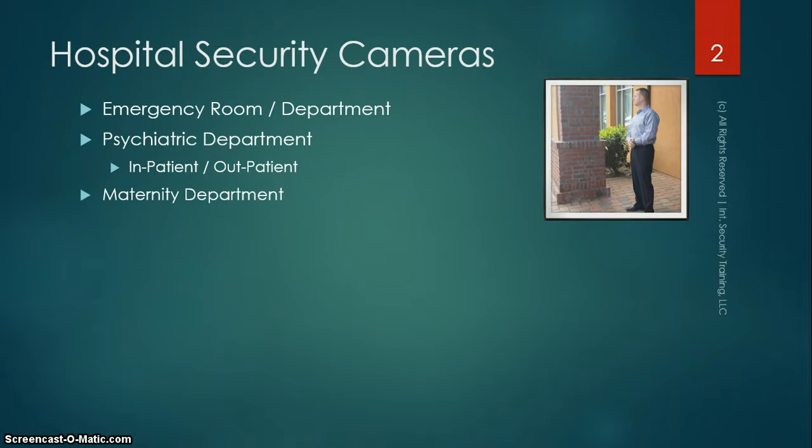What about the maternity department? You have to have cameras again: ingresses, egresses, nurses' stations, where the babies are, where the isolates are. Also, in today's day and age, hospitals should be using infant protection systems. These are those little tags that you'll see on a wrist or an ankle of a baby, and then on a mommy's wrist. It keeps the babies and mommies matched up, via the electronic nature of these bracelets.